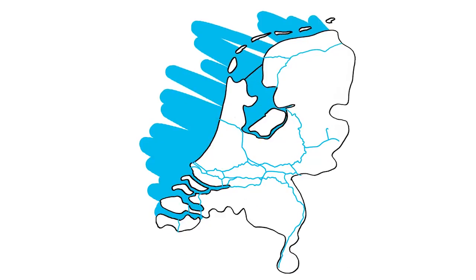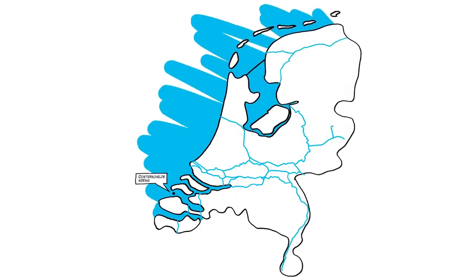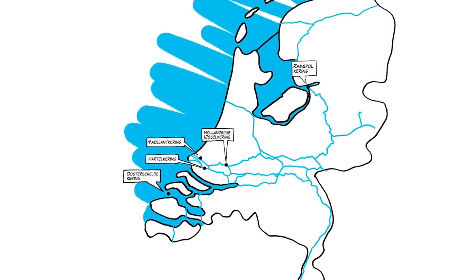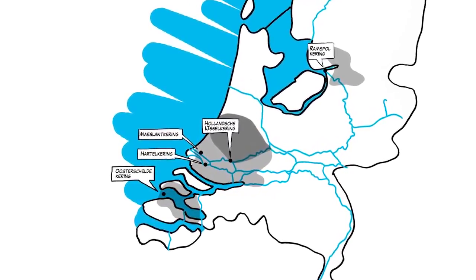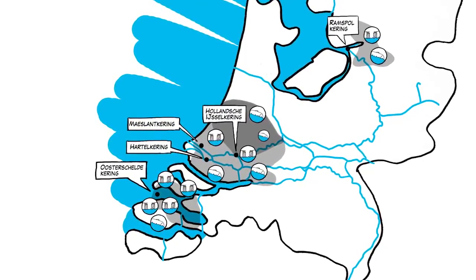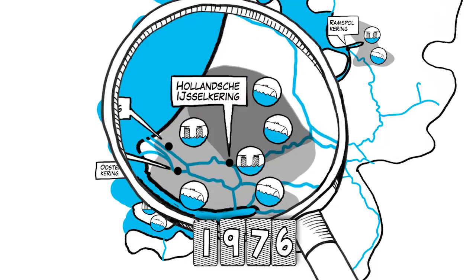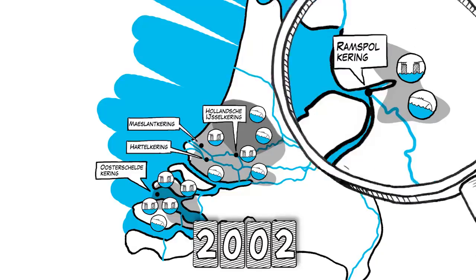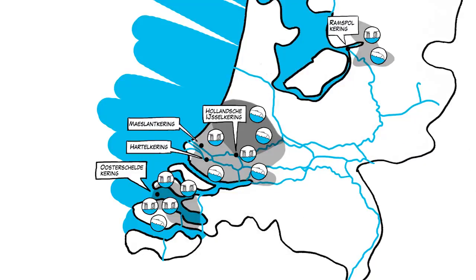Rijkswaterstaat manages the storm surge barriers. These barriers are enormous movable defences that are built in to protect against high water levels. The water levels behind the barriers remain lower, meaning that the dikes behind them do not have to be as high. We manage 5 storm surge barriers: the Hollandse IJssel barrier, the Eastern Scheldt barrier, the Hartel barrier, the Maasland barrier, and the Ramspool barrier. All of these barriers are technically ingenious structures that close in different ways. One storm surge, the Krommenool, is managed by the Water Board, Riverland, a regional water authority.